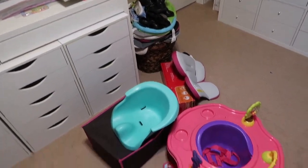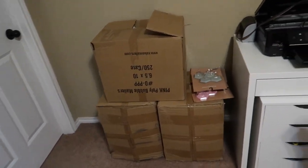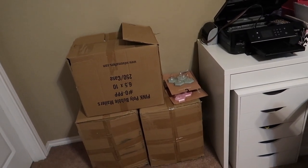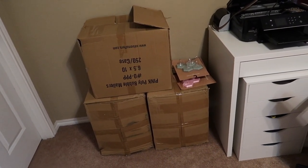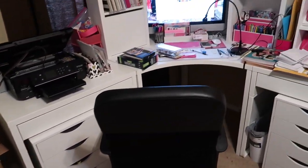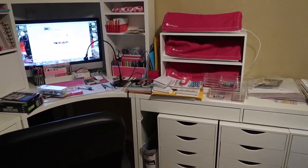That's stuff that needs to go in Autumn's room. There's a trash box, a random Jolly Jumper, and then I want to find something for over here that can hide these poly envelopes a little bit better, because the boxes are ugly. So yeah, still a work in progress, but there's a quick overview of it.